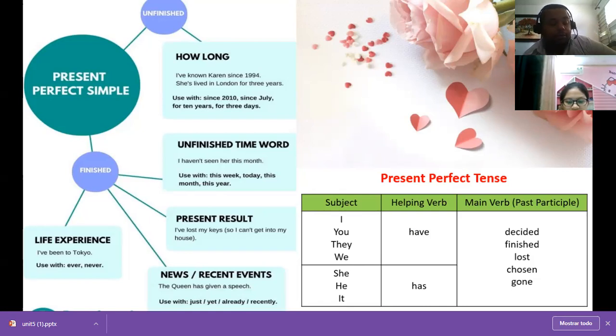I have finished my homework. Okay, now I'm not listening well. If you could please speak up, I will highly encourage you to speak up. I have finished my homework today.